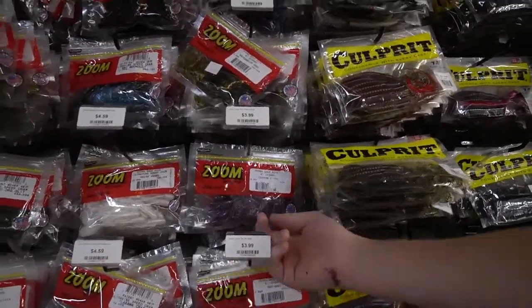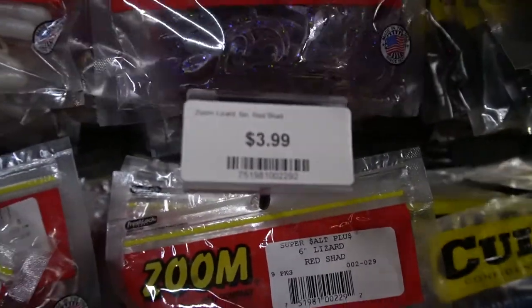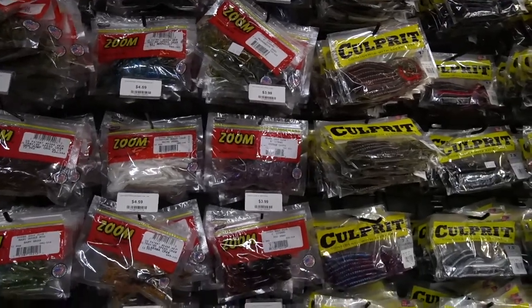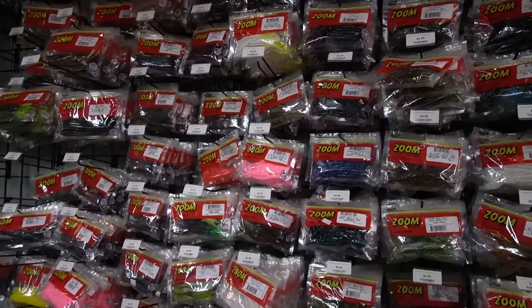They got lizards. Cotton candy. $3.99. Got worm on seeds. That's a really good deal. Yeah, that's Zoom, a really good price. Zoom's right usually like 4, I think. That's a really good deal for a bunch of lizards. And y'all know in the videos, y'all see me catching good fish on lizards.